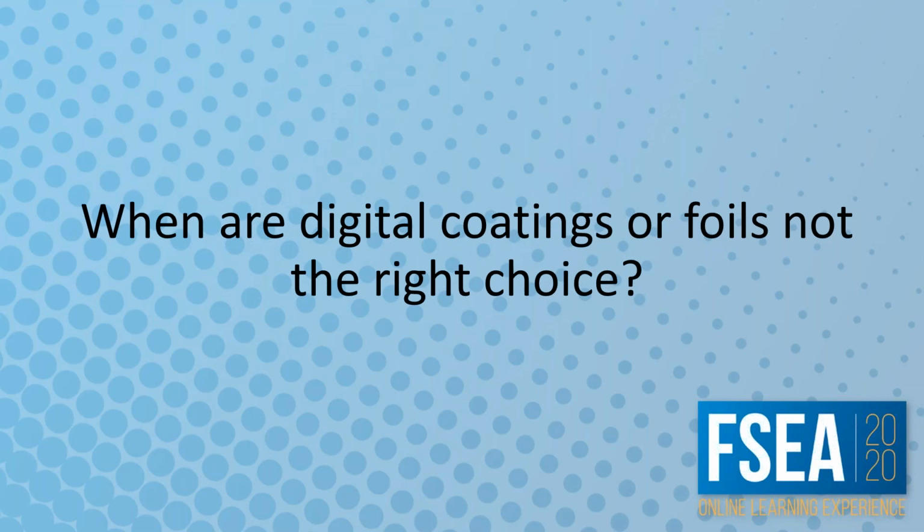So that's an example of how technologies are changing, and everybody out there that's engaged in this is developing new techniques and technologies that will change fast because of the digital drivers behind this equipment. So there are some unique applications and unique equipment that will be delivered. When you're answering this question, when are digital coatings or foils the right choice, substrate is a critical component, and also what your equipment is capable of doing with those substrates. They have to marry together properly.